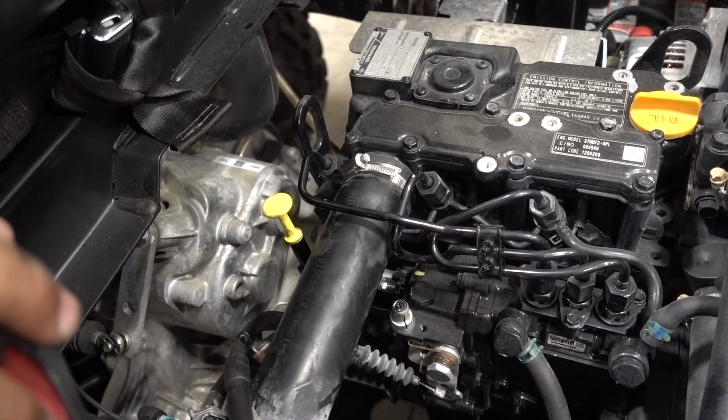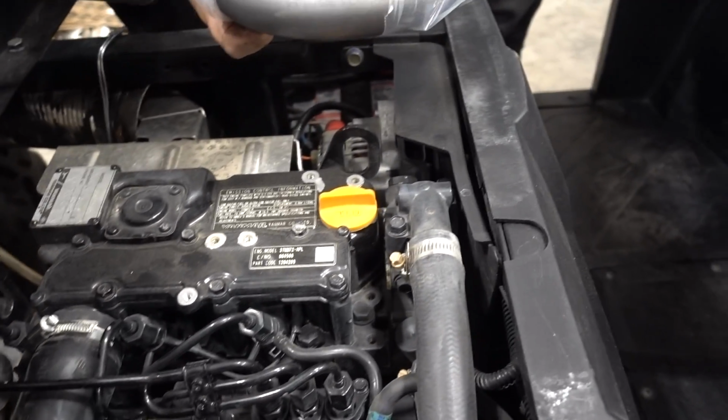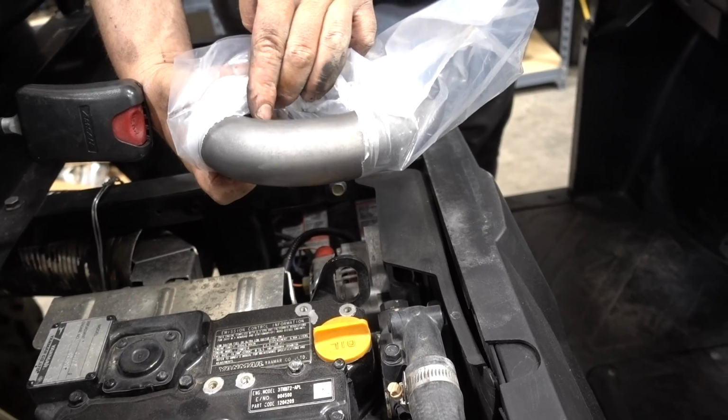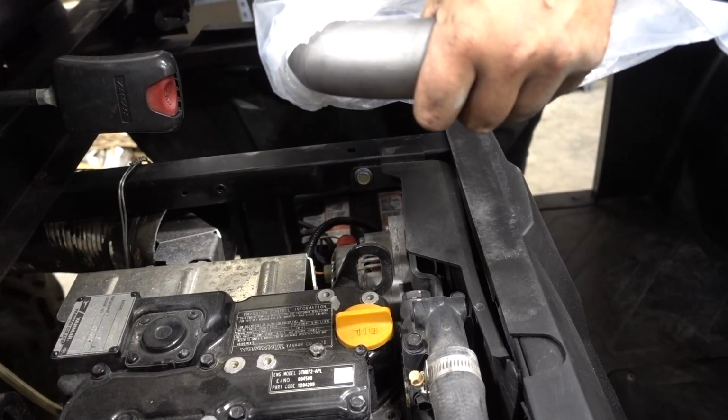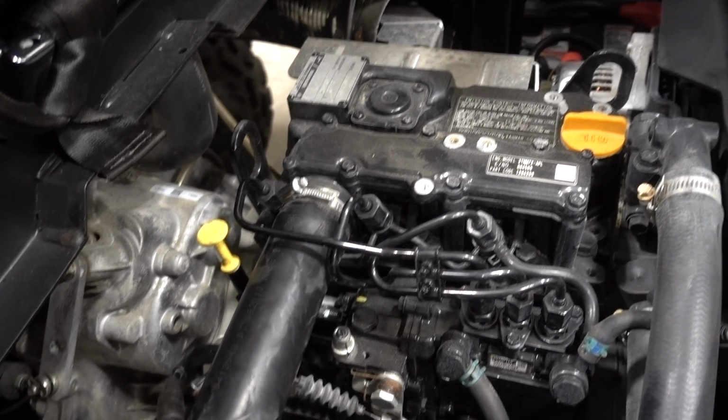We'll get her done. So first, we could tighten that up. We could section that out. Yeah, that doesn't look that tight. We could make that better. Yeah, but that's what we're gonna do. Something like that, and then over to the turbo. We got to figure it out.